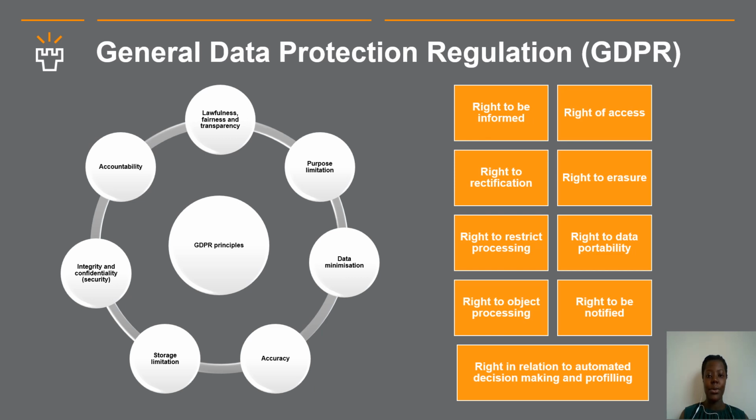GDPR has principles and rights for data subjects, and its implementation in eHealth systems brings new design requirements, responsibilities and expenditures, leading to significant impact on eHealth organizations.